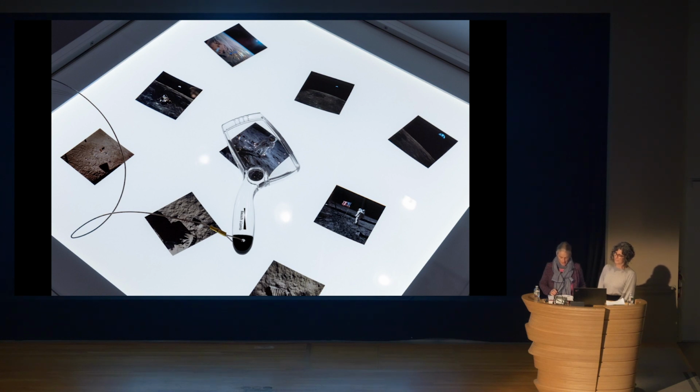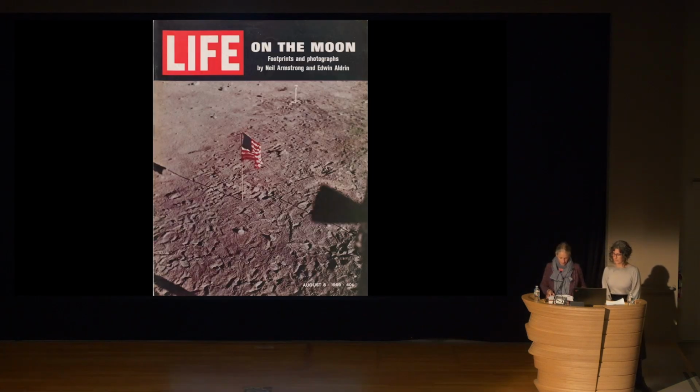press. Here we see a selection, and you'll see these color transparencies from the Life Picture Collection, ones that we decided to include on a light box so that people would again have a sense of the actual objects that editors were working with. Here we see the August 8th cover where Life first printed a color photograph of the American flag on the moon as its cover, and there's also the interior story.